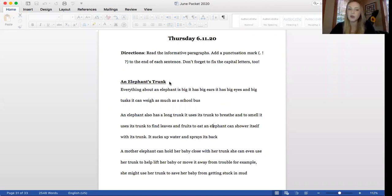An elephant's trunk. Everything about an elephant is big. It has big ears, it has big eyes, and big tusks. It can weigh as much as a school bus. Phew. I don't know where to take a breath in that paragraph because it doesn't have any punctuation. So let's go ahead and add it. So every time we hear the end of a complete thought, we're going to add punctuation. That is either going to be a period, a question mark, or an exclamation point.